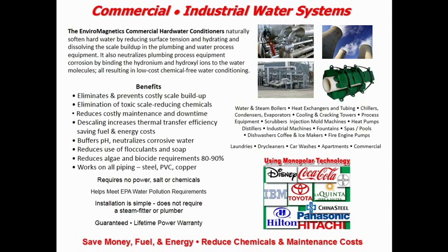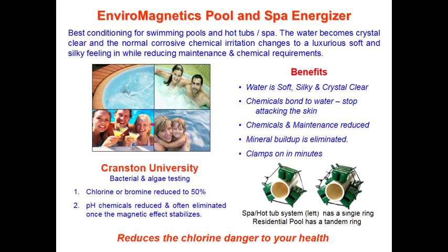Installing the Enviromagnetics commercial hard water conditioning systems permanently eliminates the scale without chemicals or energy. The commercial systems also neutralize corrosive water from ruining plumbing and equipment. And as a side but important benefit, reduces costly biocide requirements as much as 80 to 90%. As can be seen by the list of international corporate clients, the monopolar technology works well and provides a lifetime of benefits. And like all Enviromagnetics products, comes with a lifetime power warranty.